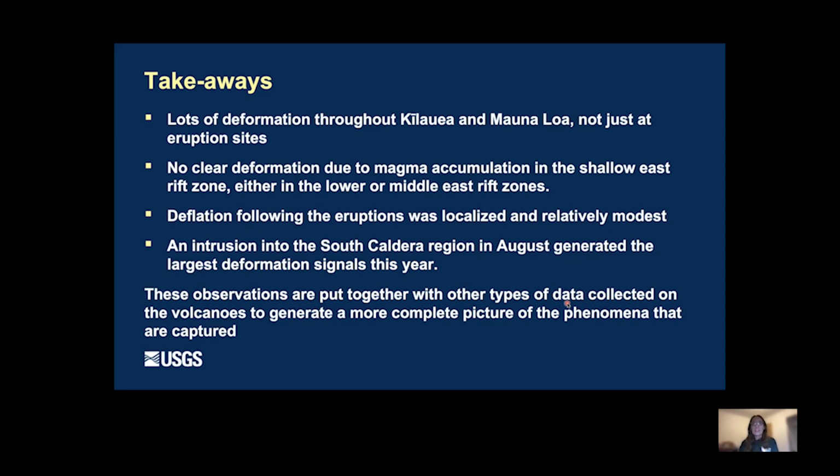I wanted to emphasize that there's no clear deformation due to magma accumulation in the shallow East Rift Zone, either in the lower or the middle East Rift Zones. Deflation following the eruptions at Kīlauea Summit was localized and relatively modest. And then finally, by far the biggest signal that we saw this year was from this intrusion into the South Caldera region in August. Part of the reason for that is what we're measuring with deformation is storage. If the magma is trapped and creating pressure in the magma chamber, that's when we see deformation. So in a sense, that intrusion where nothing was erupted really just pressurized that region and produced this nice big deformation signal.